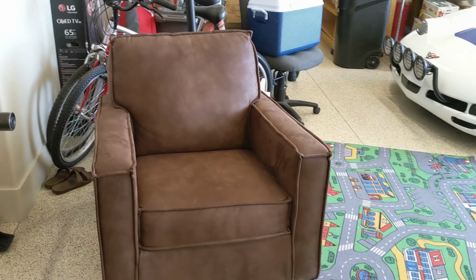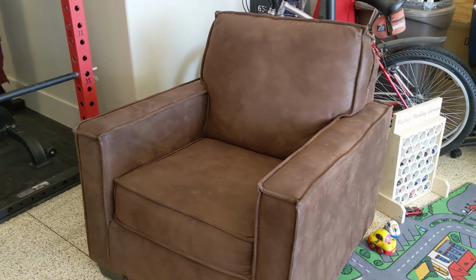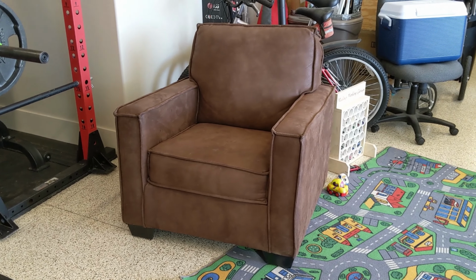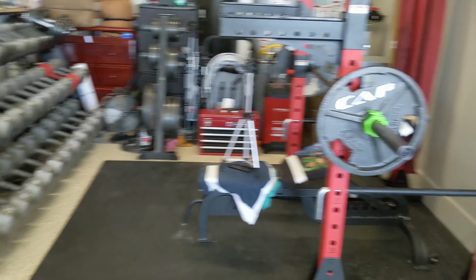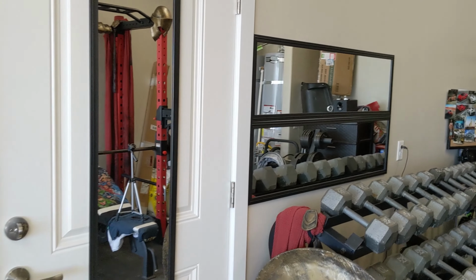We got a battery charger that I got from Christmas, and then we got the good old trusty toolbox. I got this whole Craftsman set as a graduation present, so pretty handy dandy setup. We got this super comfy armchair that was supposed to go with our living room set. We don't really have room for it, and so it is a perfect sit and relax chair in between sets. These mirrors I got for $5 at Walmart, and they work perfect.